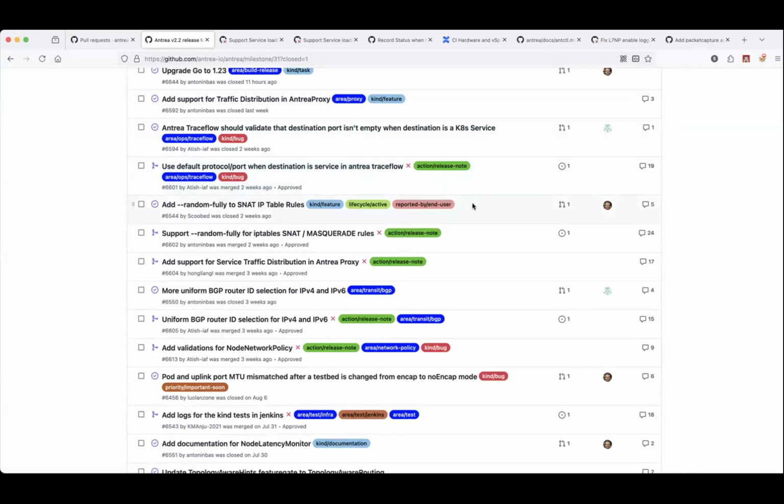I guess there might be some PRs missing these labels. If you think your PRs need to be included in the release log, please add this label so we can have these PRs and changes in our release log.